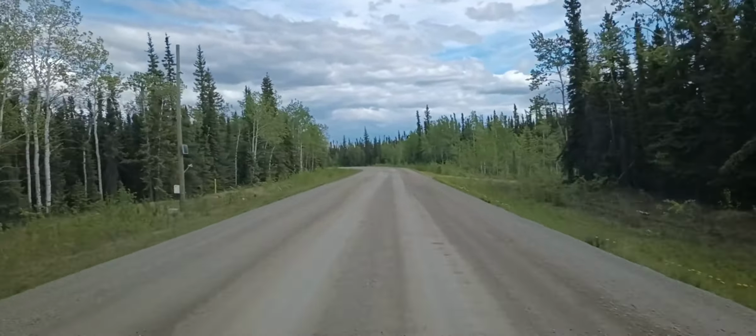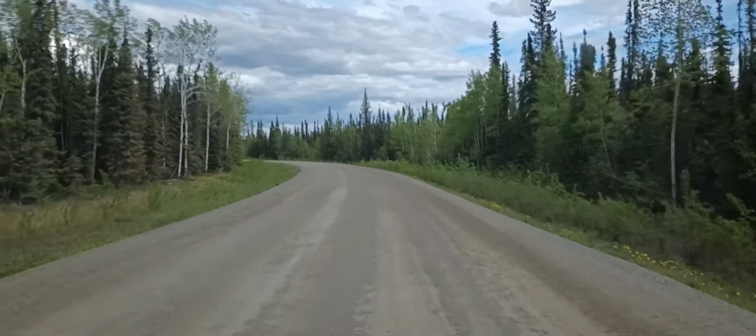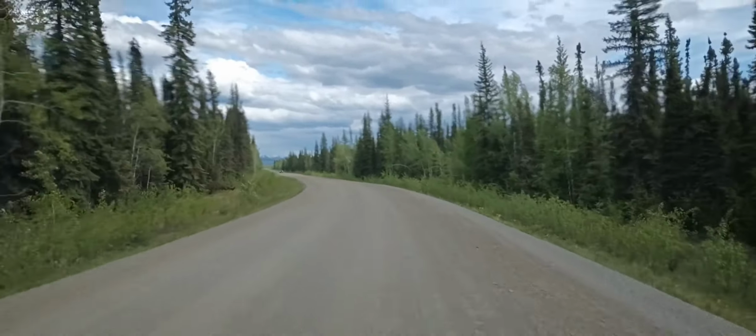This road isn't that old. I don't think we'll have as much drama in our trip. We won't have to go walking out on the ice to see if it'll hold our truck weight.